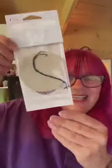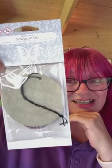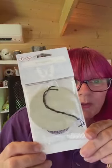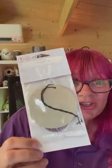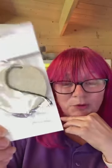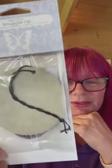Now we have got a scent circle, and that's in Snuggle Up. I love Snuggle Up. Snuggle Up is a fragrance I often have in the bedroom. Okay, so this is cashmere woods curled up with angel lavender and soothing sage. How beautiful does that sound? And I promise you, it is an absolutely gorgeous fragrance, and for me, it's a bedroom fragrance. So there we go, Snuggle Up. Kind of sounds like a bedroom fragrance anyway, doesn't it, when I say that?